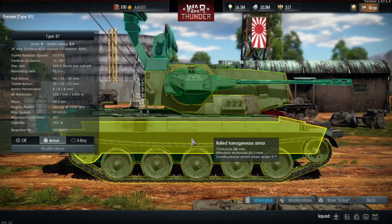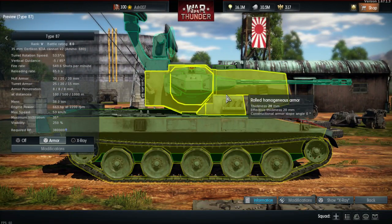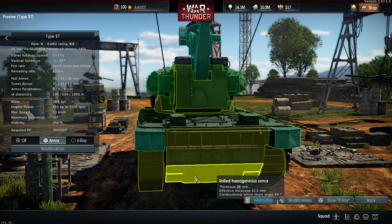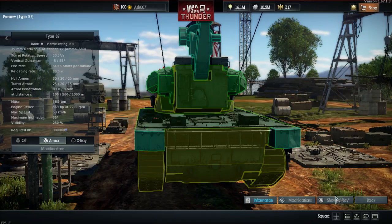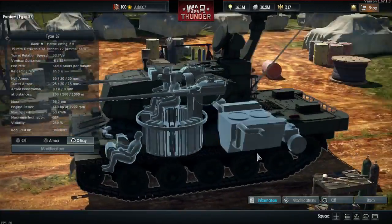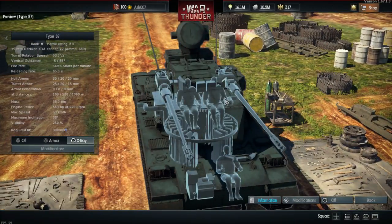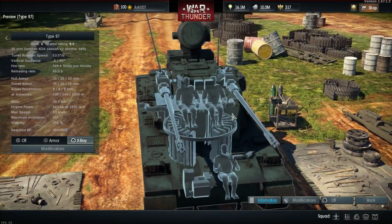It is very light and thinly armoured, 30 mils on the front, 20 on the sides and 20 on the rear. So pretty much stock standard there. As for crew positions, it has 3 crew, 1 in the hull and 2 in the turret. Plenty of room, I do say.